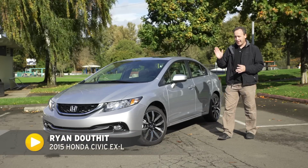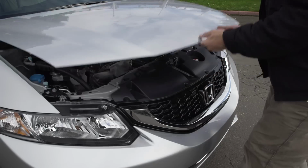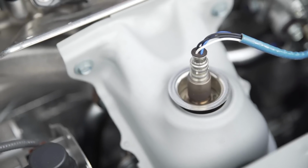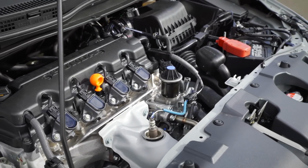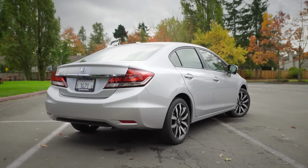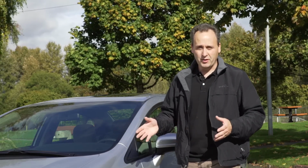Today we're going to take a look at the 2015 Honda Civic EX-L. It features a Honda 4-cylinder with VTEC. It's good for 143 horsepower and gets 39 miles to the gallon highway, 30 around town. So the Honda Civic lineup starts at about $18,000. As equipped today, this Civic is $24,000.